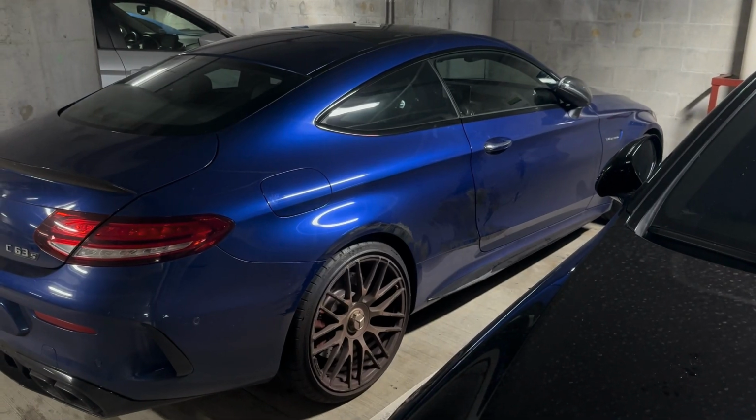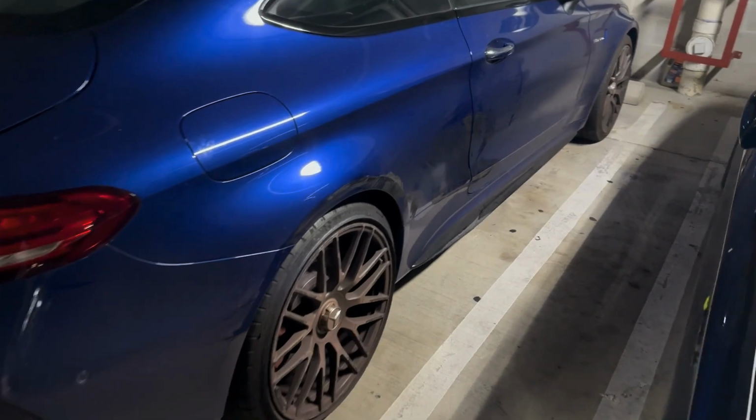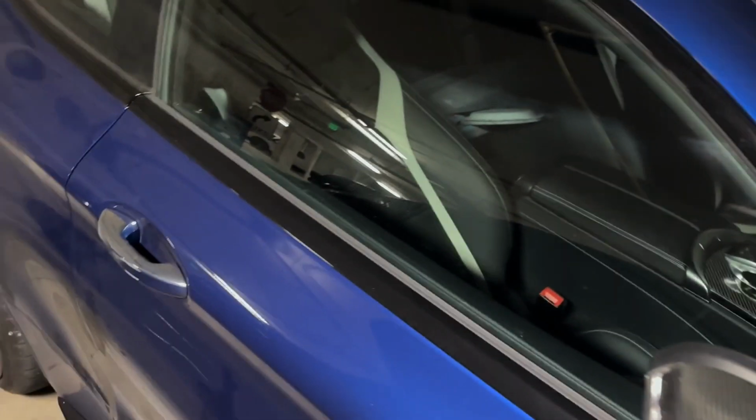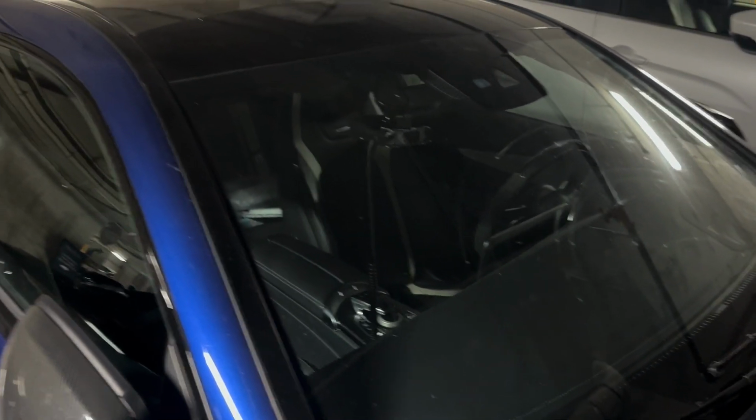Got a C63 here. Kind of don't want to show the plate because dude scuffed up his car. Maybe it wasn't his fault. Maybe it was. Damn, you don't got the buckets. That's what you want with these cars, honestly, at least what I would want. I love the blue.